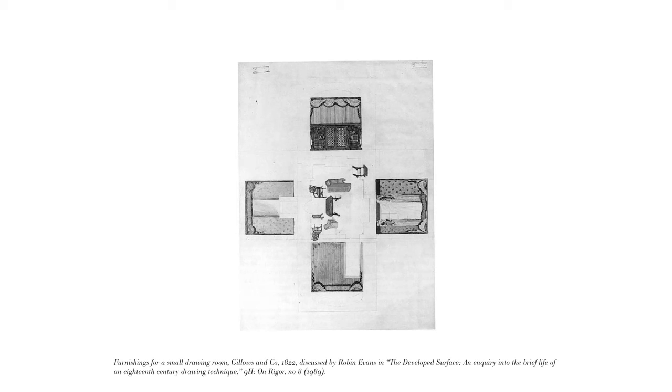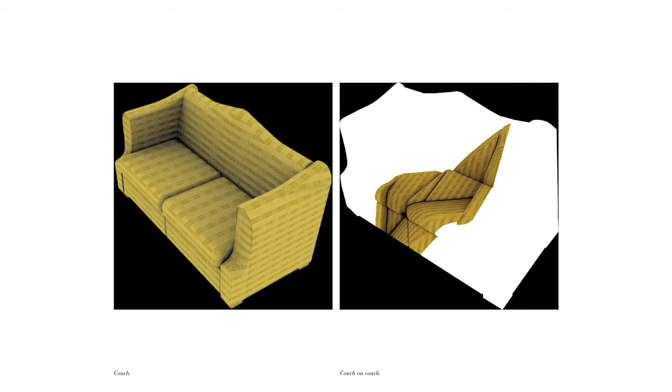And these kinds of confusions are things that we like to get creative with. A kind of offshoot of this is our own desire to put our own kind of confused love seat inside of this house. So this is the couch on couch, which is a rendering of a couch that's then been projected on top of itself again, producing the couch on couch.